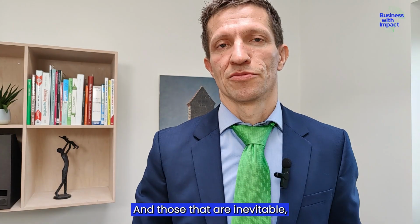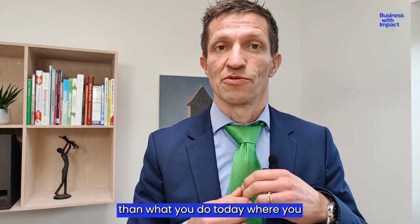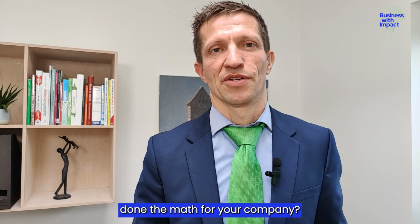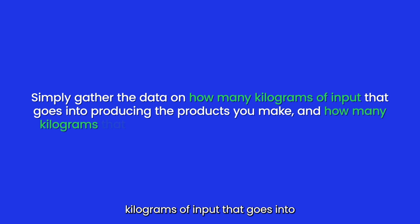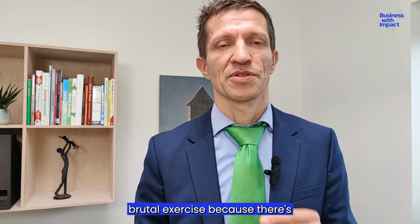And those that are inevitable, very often they can be utilized at a better level for a higher value than what you do today, where you normally would pay somebody to come and pick it up, labeled as a waste. The question is, have you ever done the math for your company? Simply gather the data on how many kilograms of input goes into producing the products you make, and how many kilograms come out in actual products that you sell. Let me warn you, this can be a brutal exercise because there's no way to hide in these data.